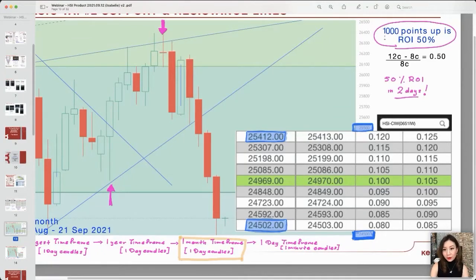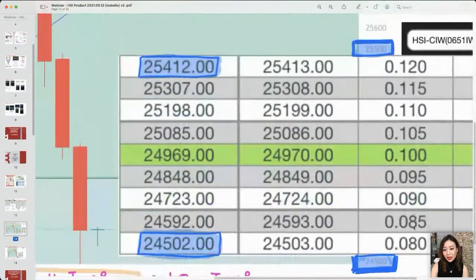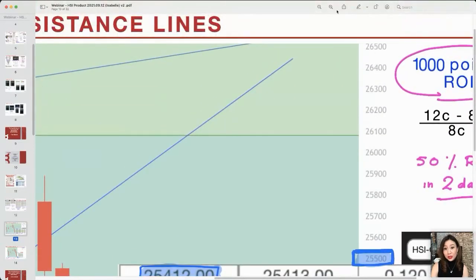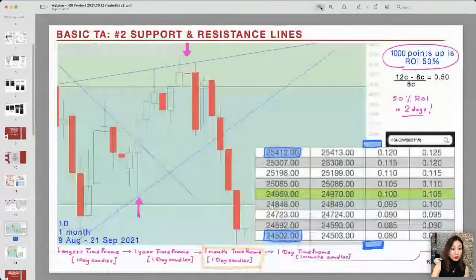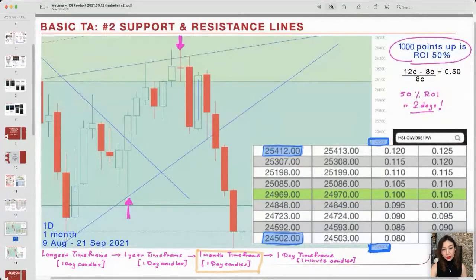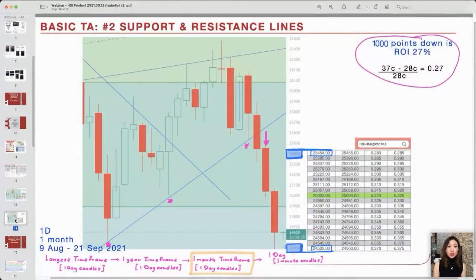If you look at the bottom of it, just this simple pattern, a support and resistance. 24,500 at the bottom and 26,500, right? How many points is that? That's already 2,000 points. That's 100% ROI. And my duration for this setup was 9th August to 21st September. So, are you so worried about time value decay when you have 100% on the table waiting for you? Up to you.